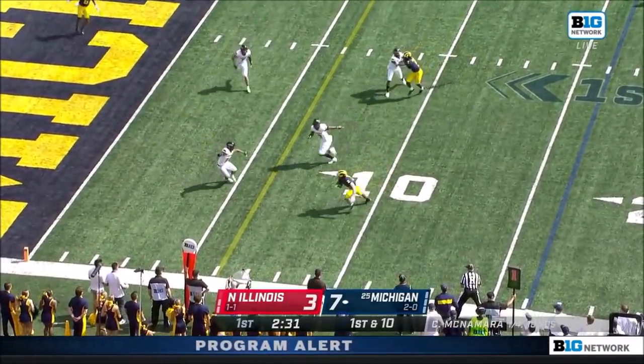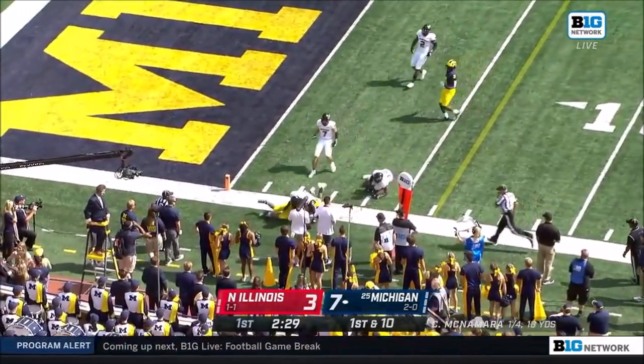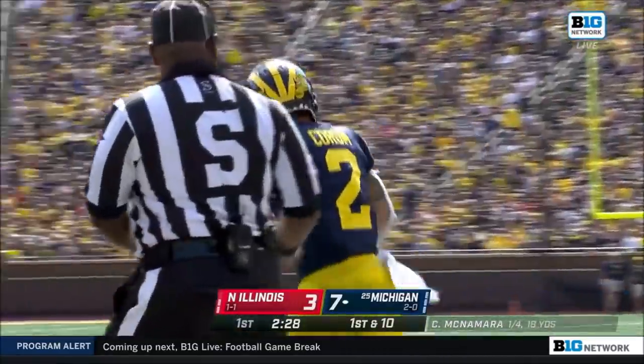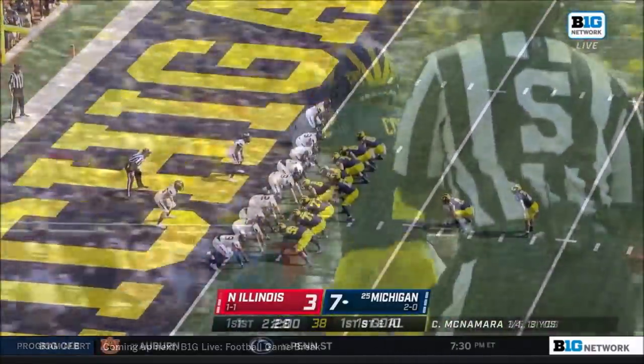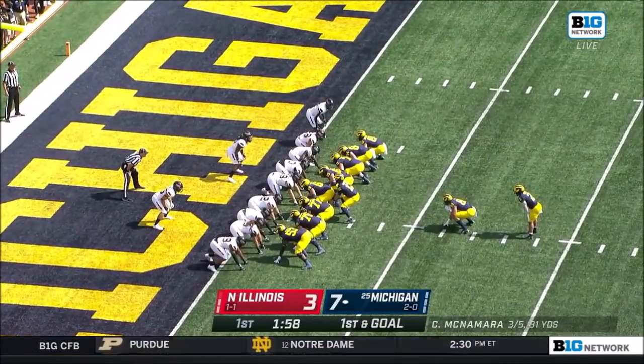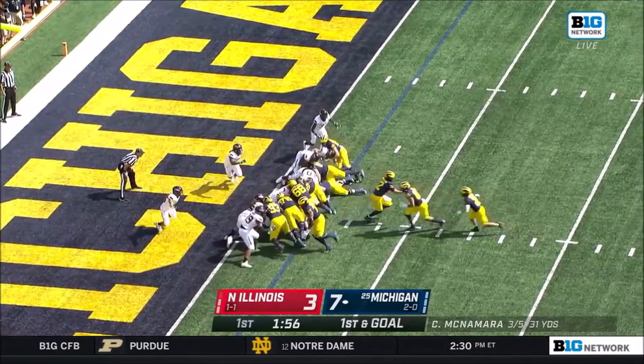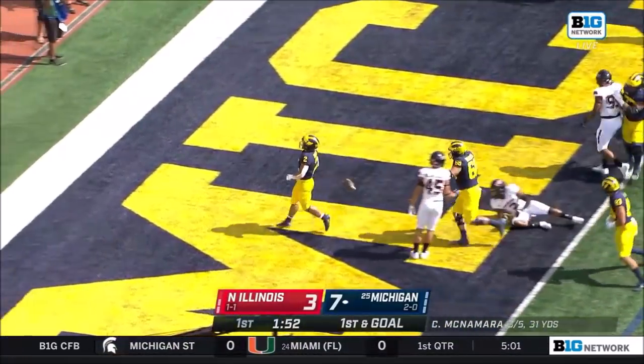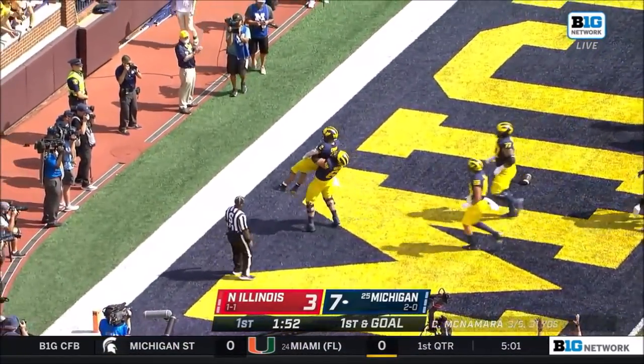McNamara getting it out wide as they split Corum to the left, and Corum takes it inside the 5-yard line with Corum behind him. Corum follows all and gets right into the end zone for another Michigan rushing touchdown.